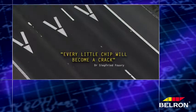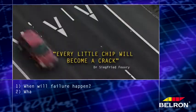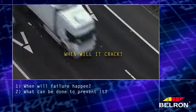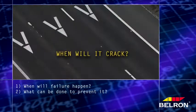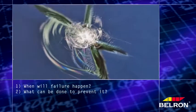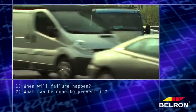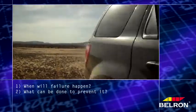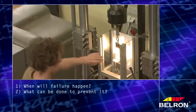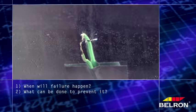So we're left with two questions. When will failure happen? And what can be done to prevent it? No one yet knows the answer to question one. It could be any moment. It could be in 6 months. Every chip is different. Every windscreen is different. Every road, every driver, every summer and every winter are different. Although science does now know that every chip should become a crack, it doesn't know when.